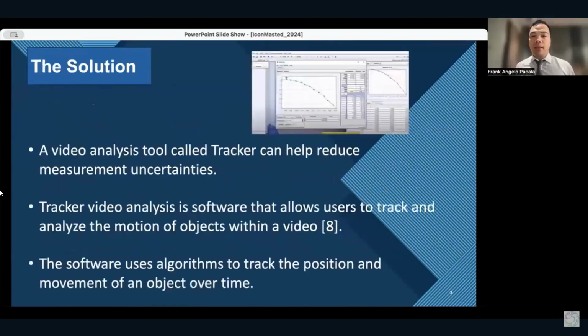In this experiment that I did, I used the Tracker video analysis and modeling to help reduce these measurement uncertainties. Tracker video analysis is software that allows users to track and analyze the motion of objects in a video, according to source number 8. The software uses algorithms to track the position and the movement of the object over time.